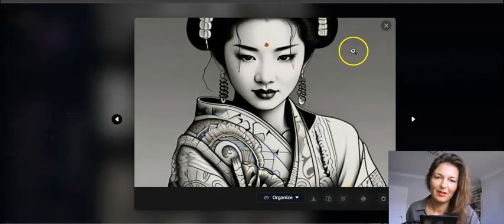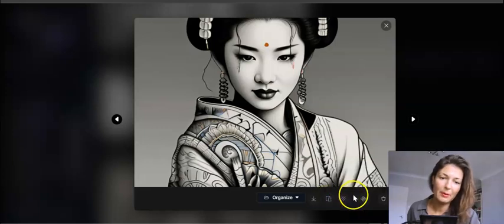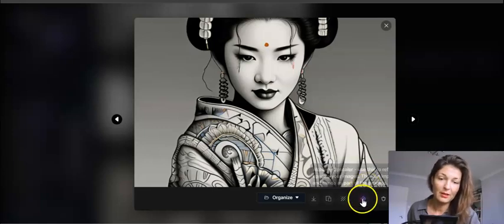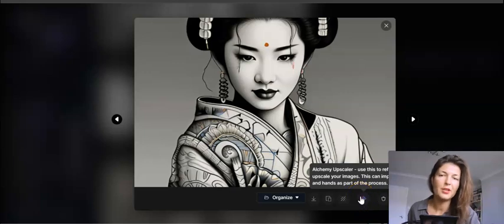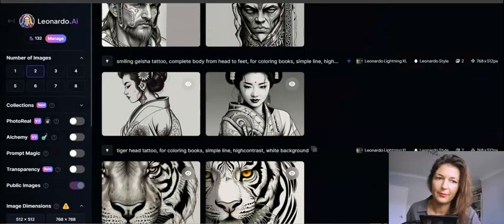But this one is pretty cool. Geisha. With Leonardo.ai, if you want to remove the background or upscale, you would need to sign up for the paid version. That's Leonardo.ai I'm talking about. With Midjourney, guys, you can do a one month trial, then it's going to cost you $10 a month. But Leonardo.ai is totally free.